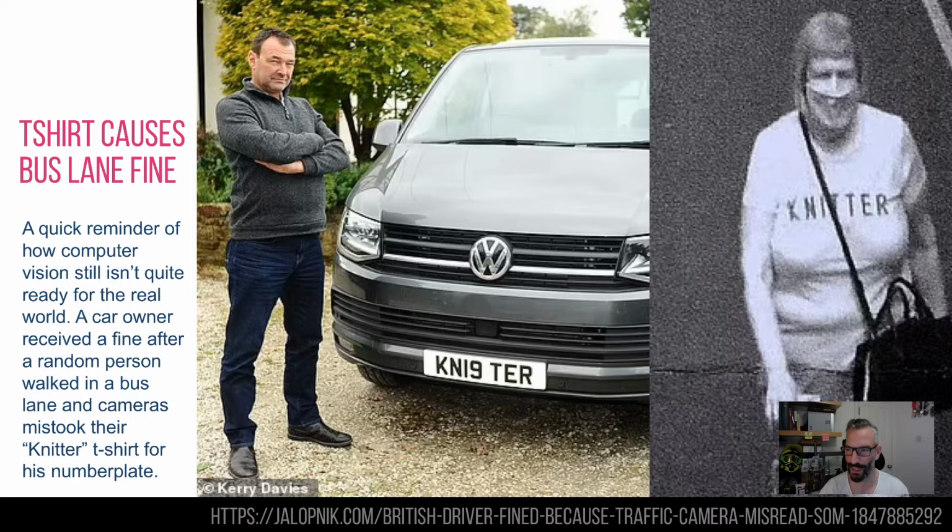But there's just a constant reminder. We're not quite there yet with computer vision, and especially when we're starting to automatically send fines and inconvenience people with money. But there you go. So I thought that was quite an interesting dinner party anecdote. When somebody says they were sent a fine through the post, you can tell them this.